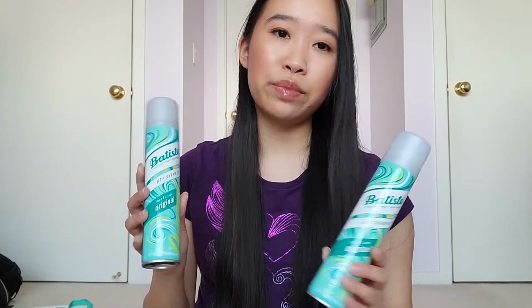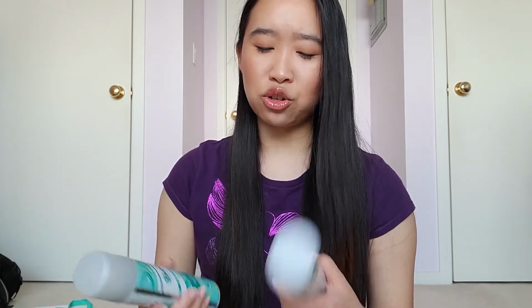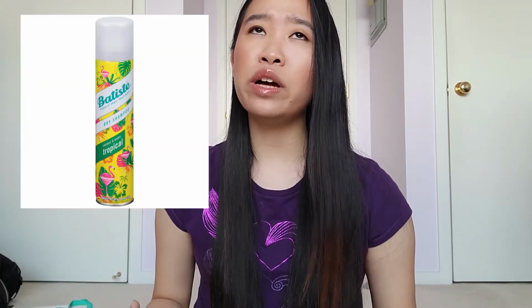We actually have another duplicate set. This is the Batiste dry shampoo. When I was in my dorm, I was pretty consistently using Batiste, but I was trying them in all the different scents. There's a ton of different scents. I've tried the tropical one and then the cherry one, and I know there's others, but my mom found a deal for them on Amazon with just the regular ones, so those are the ones I've been using.